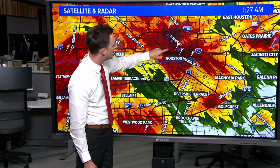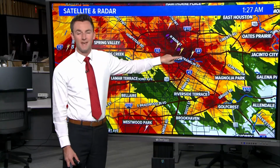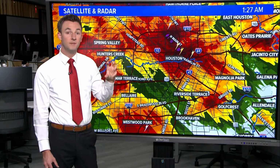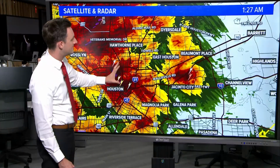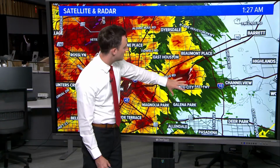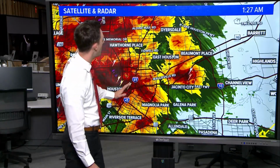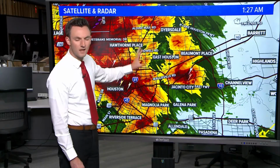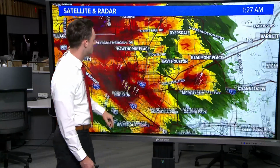A couple lightning strikes, a lot of red shading, and wherever you see the areas of magenta, that indicates we're seeing some areas of maybe some small hail. As we go a little farther towards the north and east, up towards Jacinto City, Beaumont Place, East Houston, pretty much in between Highway 90 and the East Tex Freeway, a couple of spotty downpours, nothing really severe here. A couple lightning strikes as well.